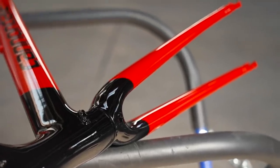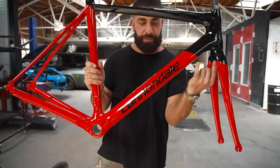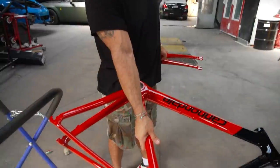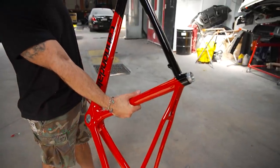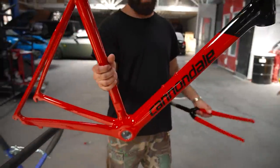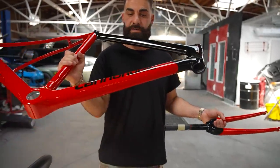As you can see, the top is black. It has a design to it. And then also the Cannondale sticker, and then also clear coat over that. So really, really cool. As you can see, the frame looks insane. It's like, you know, basically car paint. So looks amazing. But yeah, that's just to show you that we're not limited to this stuff. We do other stuff as well. So yeah.